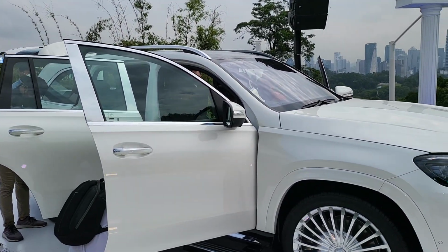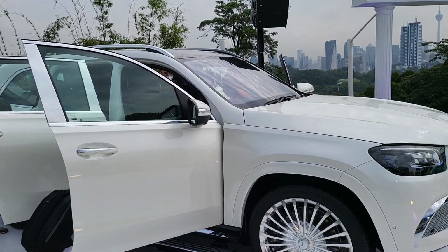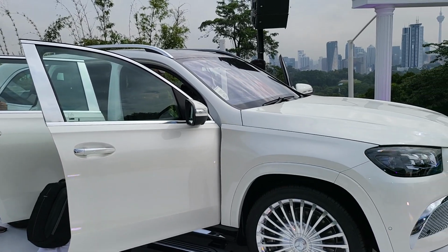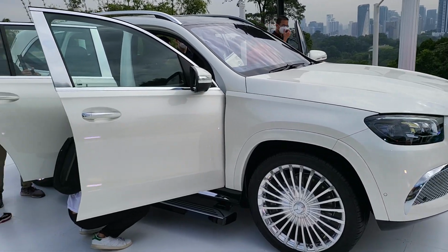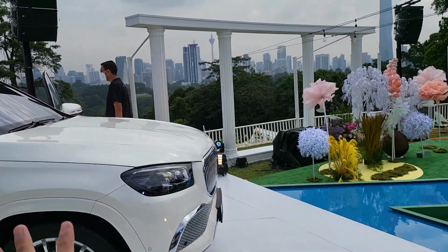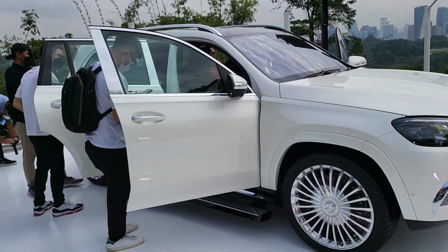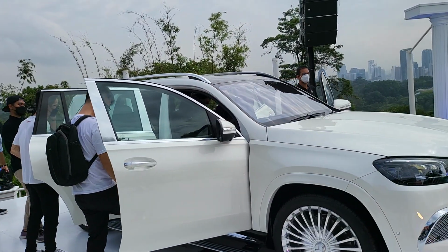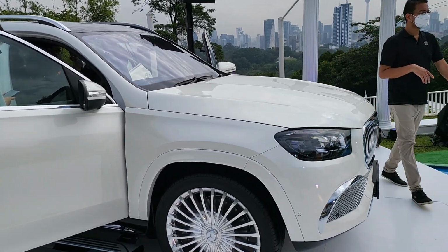But don't worry, because it's 1.79, you may have heard that you can spec it up to make it even more expensive. I know what you guys are thinking, right? So yeah, it starts from 1.8. That one starts from 1.9, which is close to 2 million. For those of you who think that it's not expensive enough, you can spec it up even further. So I remove your worry there.